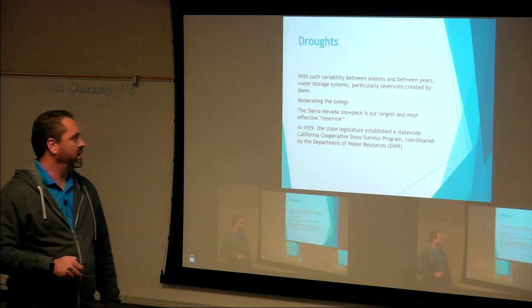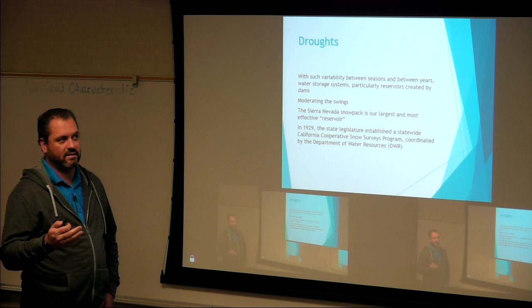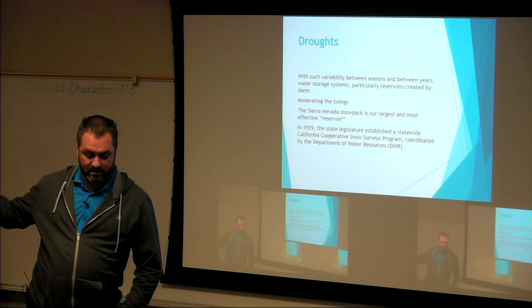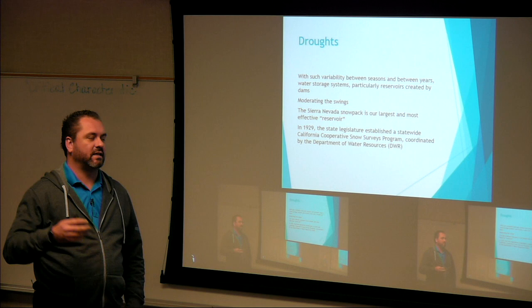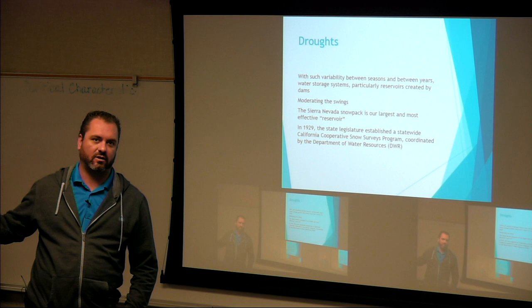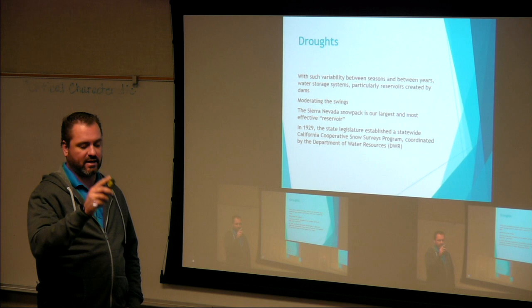With such variability between seasons and between years, water storage systems, particularly reservoirs created by dams, help moderate these events. So if we're going into a dry year, last year was really wet, which filled up a reservoir in Central California, and that name is eluding me right now. But we can pull water from there. We have water stored there for times like these. So San Luis Reservoir, thank you. So we, along with a lot of other state water contractors, have water stored there so we can use it for times like this, which moderate the swing. You have wet cycles and dry cycles. Basically, what we want to do is take those peaks and troughs and try to smooth it out just a little bit.